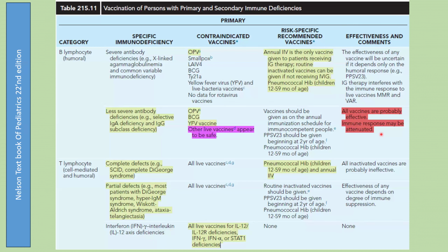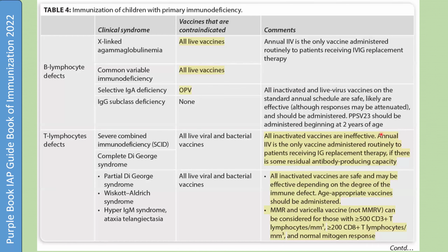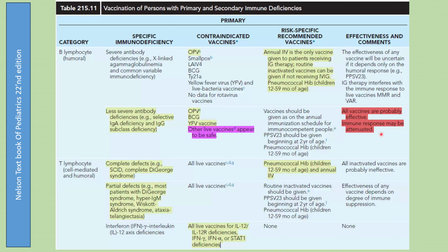Or in other words, what they say is when there's partial antibody deficiency, like selective IgG subclass, they are advising every vaccine other than yellow fever, OPV, and BCG. Okay, and all vaccines are probably effective, but they may be less effective than in normal patients. And this is slightly different from what is given in the Purple Book. But don't you think you should be vaccinating them? That's a very difficult decision you will have to take.